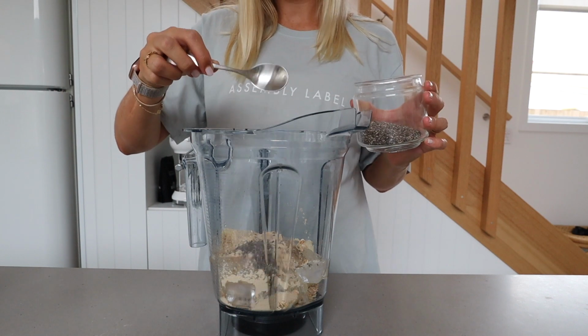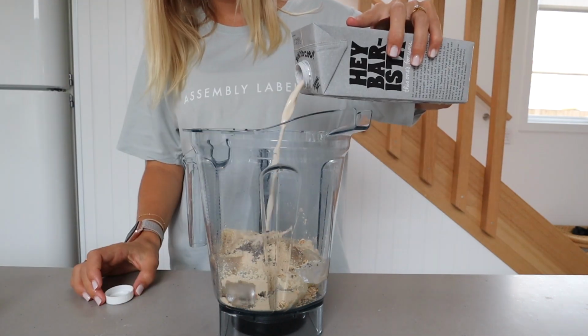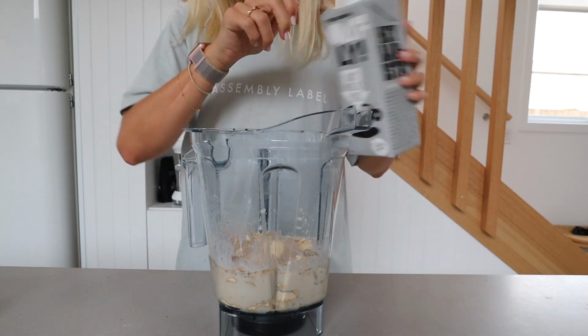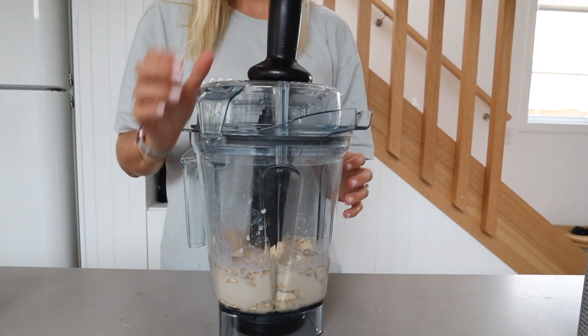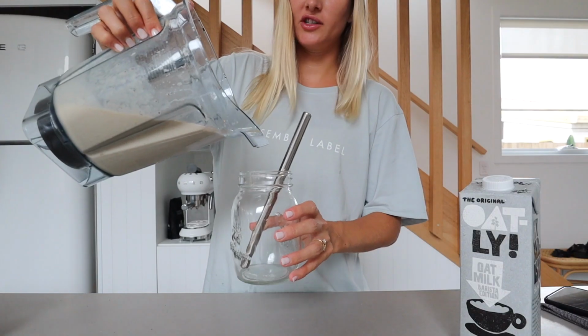And then I also have a teaspoon of chia seeds for the omega-3 fatty acids. And then 1 cup of oat milk. And I like this oat milk because it is fortified with calcium. So within this cup, I get about 40% of my daily requirement, which is also really good because I do want to hit my micronutrient targets while I'm pregnant. Let's see how I go.